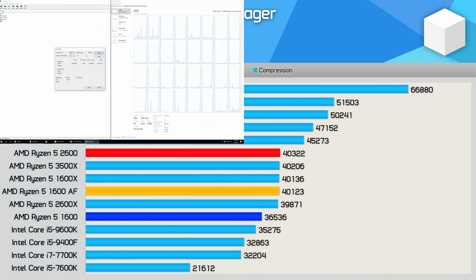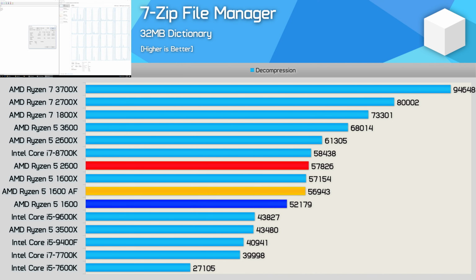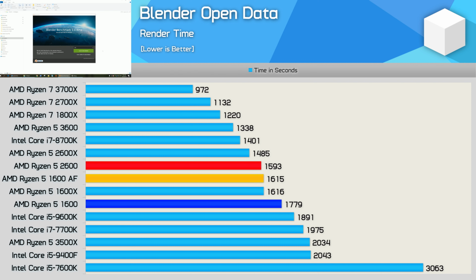Running 7-zip, we see basically identical compression performance. Again, the AF is about 10% faster than the original 1600. For the decompression test, the 2600 was again 1.5% faster than the 1600 AF, which means the AF was 9% faster than the original 1600. The last application benchmark I bothered running was Blender. Here the 1600 AF was about 1% slower than the 2600, so no real surprises there.